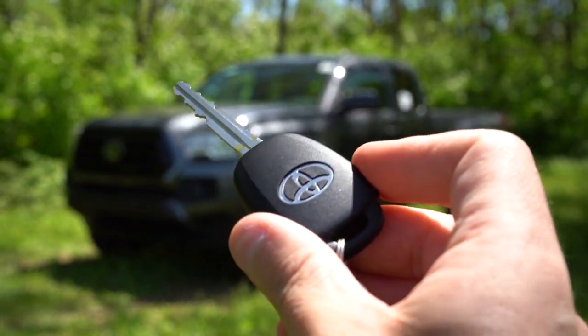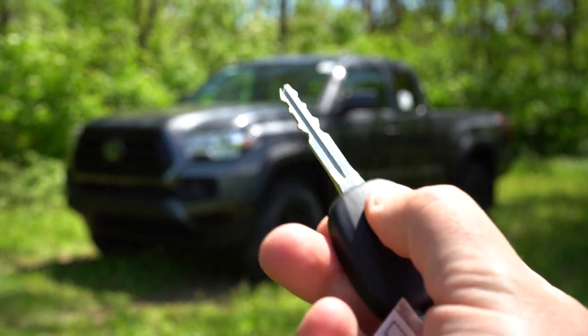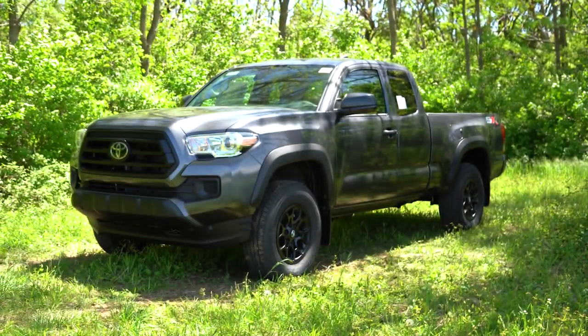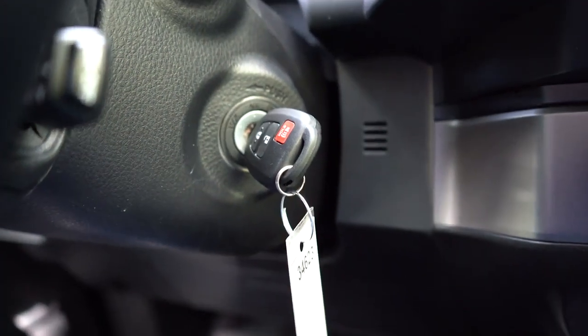But anyways, then making our way to the startup, let me start by showing you guys the key here. You got your Toyota logo on the one side. Then when you flip it over, lock and unlock. But I will say it is a push button start for the TRD Pro and Limited trim levels. But if you don't go with those, you got the traditional turnkey start. So all I'm going to do here is simply put my foot on the brake and turn the key.